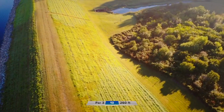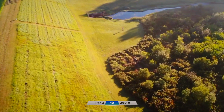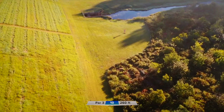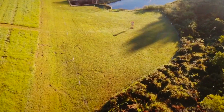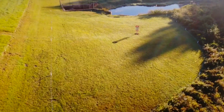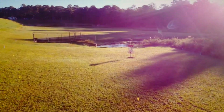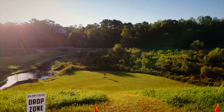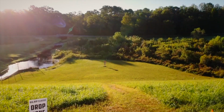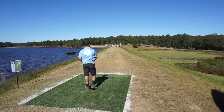Starting out on hole number 10, 260 feet, par 3, throwing from the top of that levee, whatever you want to call it, down to this island green. 260 feet, should have a disc in your bag for that distance, but you got to deal with elevation and you got to deal with the wind. And you got to deal with a good bit of OB right there beside the basket. Right. Unfortunately, we have not had to see anybody from this drop zone. Maybe that will continue.